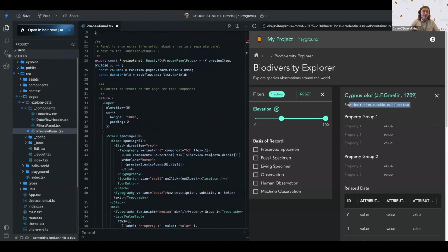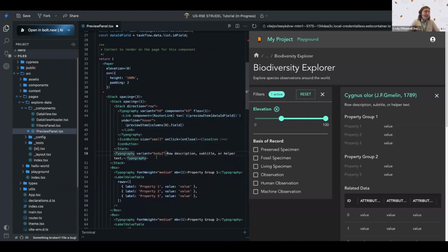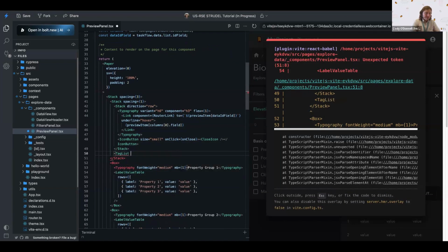So now we've imported the tag list, and now what we want to do is we're going to replace this row description, title, or helper text area with a tag list of taxonomic data. So scrolling down to line 50, I see row description, subtitle, or helper text, and I'm going to delete that whole line. And now I'm going to add a tag list. And just like before, I'm going to use the tags prop to specify the values.